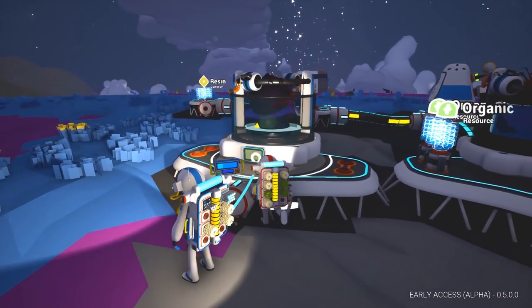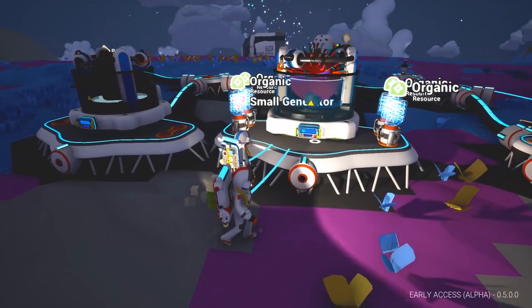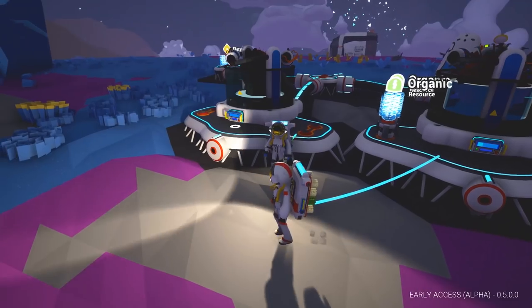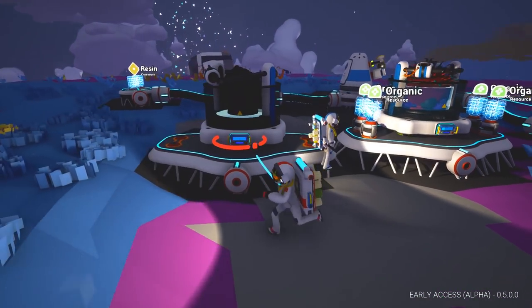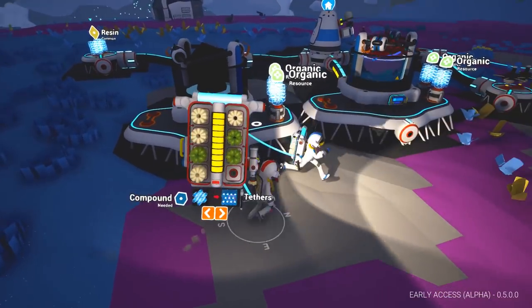Now, it's not getting enough power, but it's getting a little bit. This one's getting power now, and this one's not. So we're going to need a lot of power. You got organics, right? I do have a lot of organics here, so we need generators then. We got generators on there.